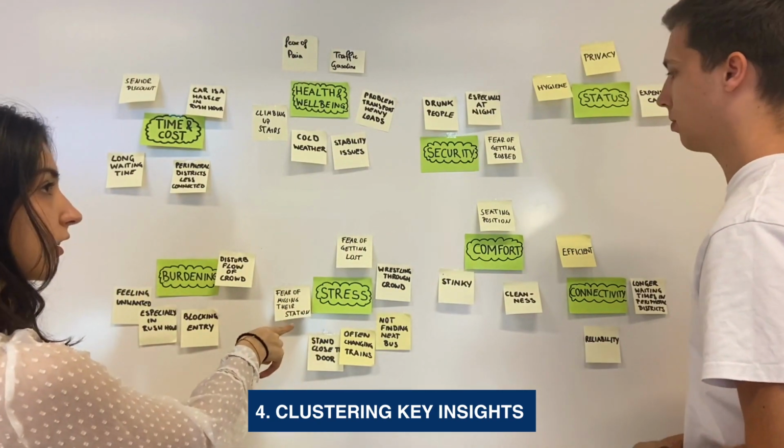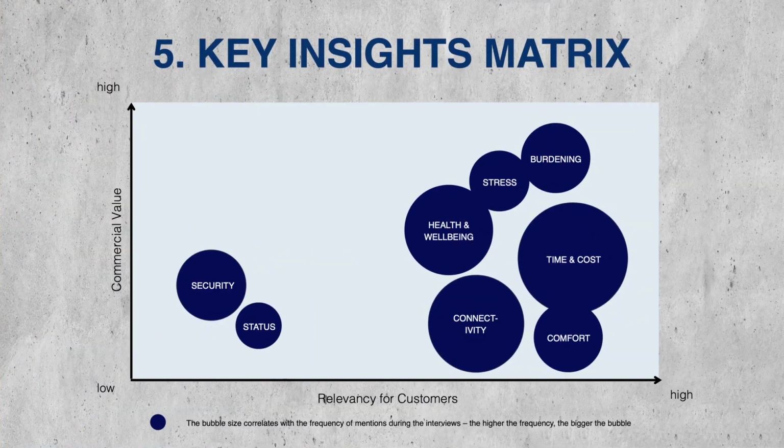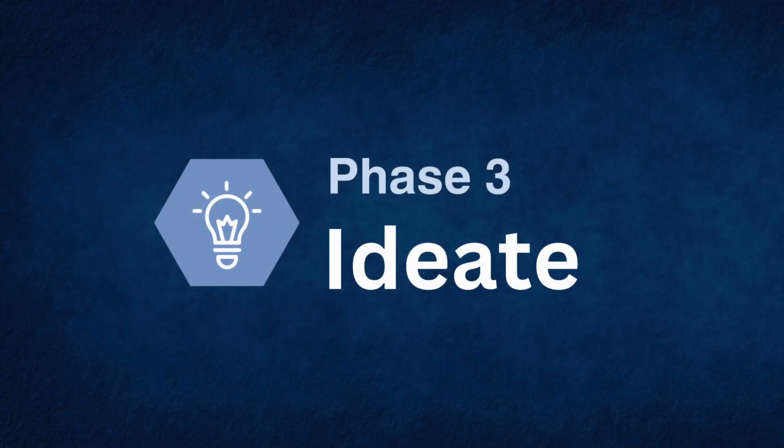To decide which ones should be addressed further, the team ranked them based on their relevancy for customers and commercial value. This led to the identification of burdening, stress, as well as health and well-being as the 3 most crucial topics. With the key needs defined, design thinking enters Phase 3, Ideate. The aim is to generate ideas for solutions. At first, as many ideas as possible get created. Then, the idea's potential gets evaluated to determine which ones to pursue further.